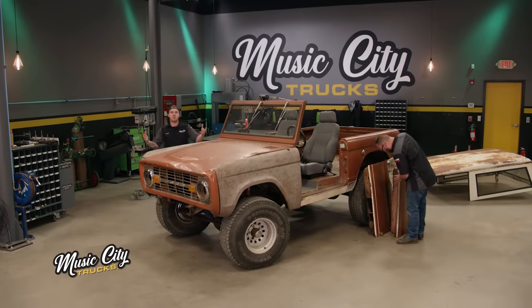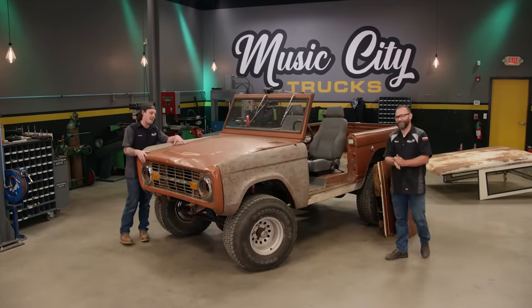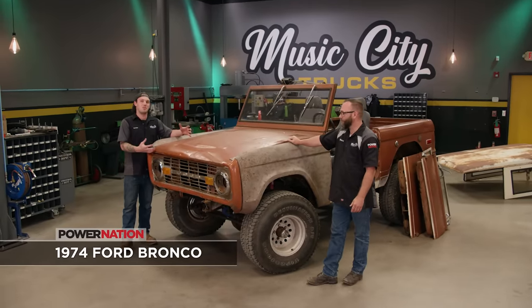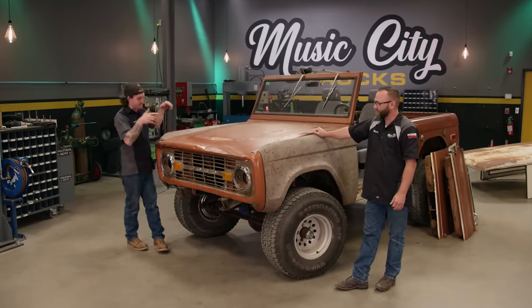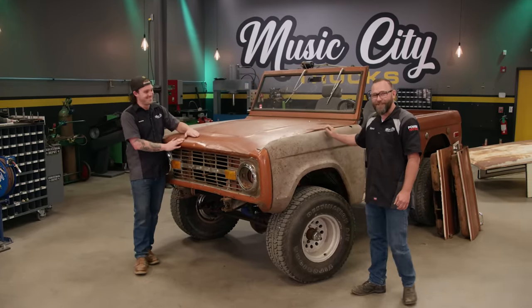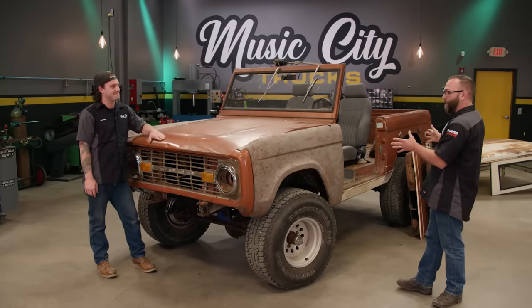We're back here at the shop with our Bronco project, and let me tell you, this is one of the greatest days of my life. Not only do I get to drive a first-gen Bronco, but we're gonna be able to build one. And Mark and I talked about what our dream build would be, and all of those ideas have a starting point, and that one's this beautiful piece of machinery right here. I don't know if beautiful is the word I would use to describe this thing, but it is cool the way it is. It's more like someone's failed project.